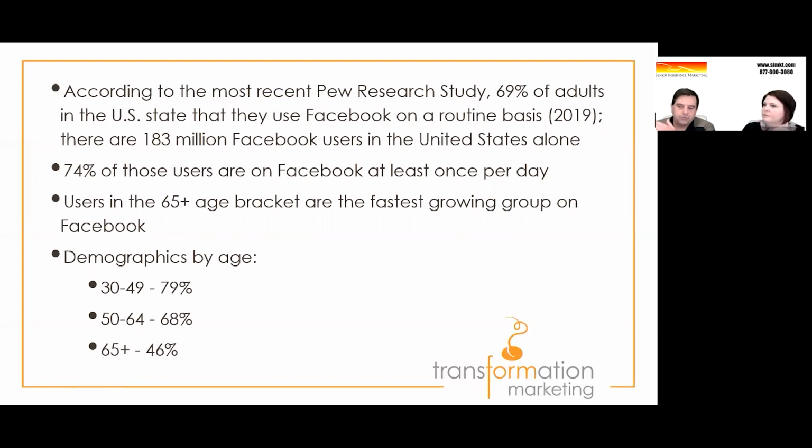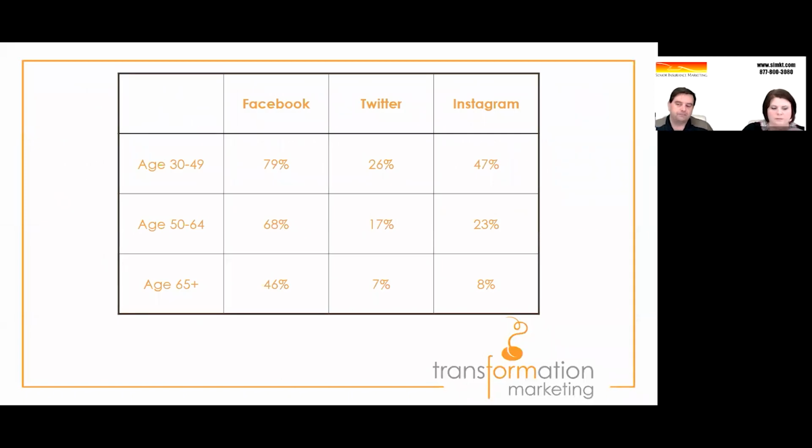So, users in the 65 plus age bracket are the largest and fastest growing group in all of Facebook, partly because they're the only ones left who haven't adopted it yet, but it is a big market with 46% of them and growing. The other thing is that in the 50 to 64 range, 68% of those people are on Facebook, and that is going to be current, future prospects. So it's a huge growing group. And we put some info in there on Twitter and Instagram, just showing you over 65, Twitter and Instagram do not have a very big following in that 65 plus, but in the younger demos, it's a big following. And so that's something to think about in the future.